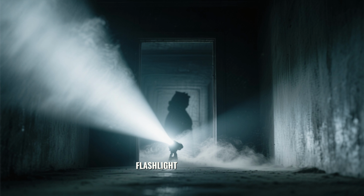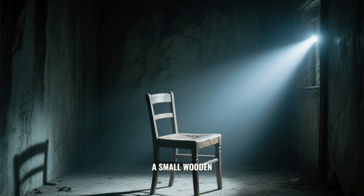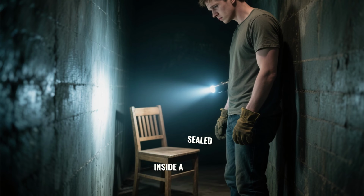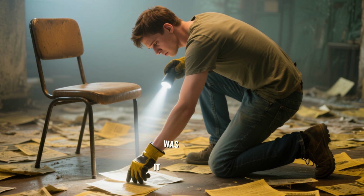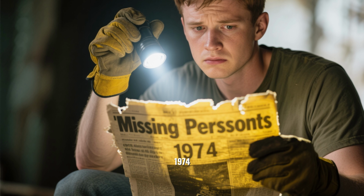The beam from my flashlight cut through floating dust particles, revealing something at the far end. Furniture, a small wooden chair, facing the wall. I felt this tightness in my chest. Why would someone hide a chair inside a sealed wall? I moved closer. The floor wasn't bare wood. It was covered in old newspaper clippings, layered like insulation. I picked one up. The date read 1974.